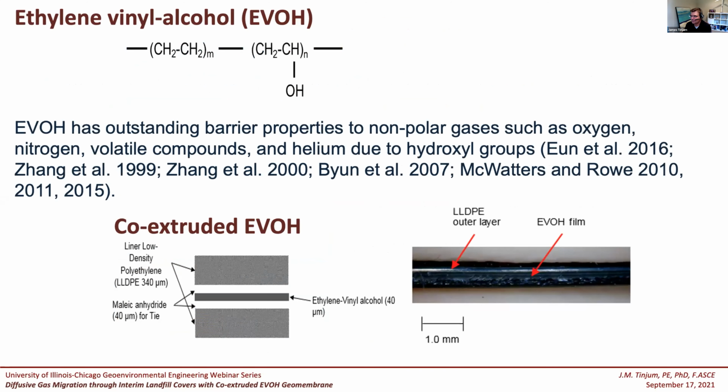All right. So ethylene vinyl alcohol has been hypothesized to have outstanding barrier properties to non-polar gases, such as oxygen, nitrogen, volatile compounds, and helium due to the hydroxyl groups on that polymer chain. So hopefully that makes sense. So if it has very good diffusive barrier properties to oxygen, you can see why it's being used in food containers, because they don't want oxygen coming in. But can we use that same principle to keep gases in a landfill?